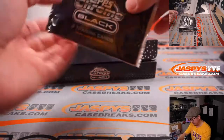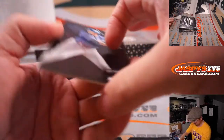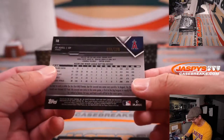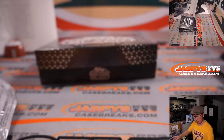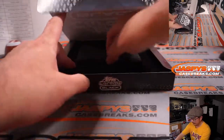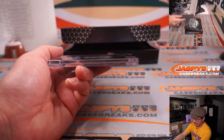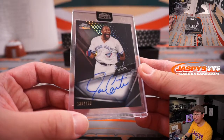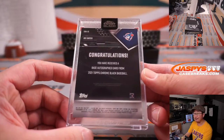Look at the three cards here first. Corey Seager, Ronald Acuna Jr., and rookie Joe Adell, 30 out of 199, which will be for Logan M. and the Halos. And the last autograph, last encased auto, is going to be for the Blue Jays. It's Joe Carter, 130 out of 150. That'll be for Eric and Toronto.